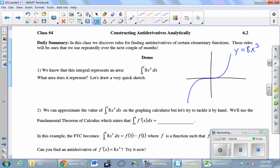And the area in question is from where to where? It's from 1 to 3. So we're drawing vertical lines at x equals 1, and then another vertical line at x equals 3. And that shaded area is what the integral represents, right?